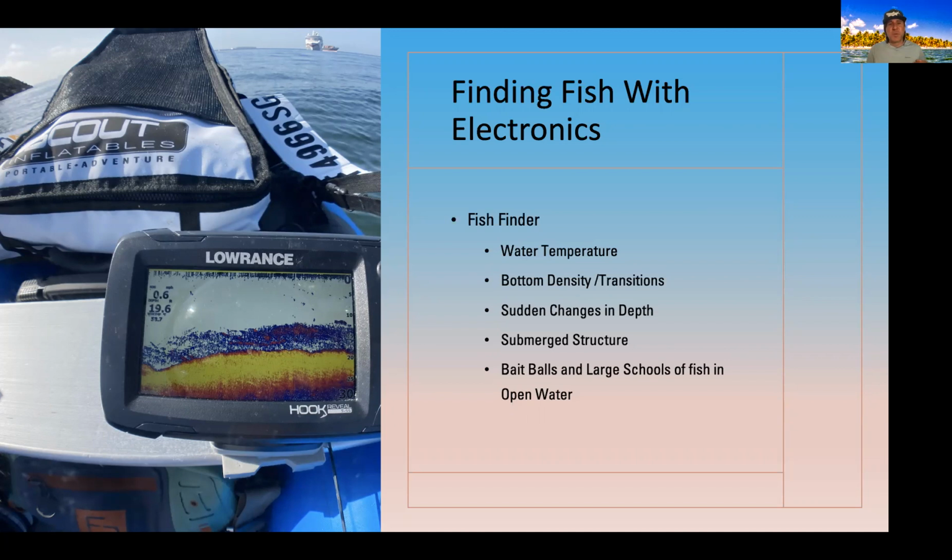But where this can be your friend and really help out is, you can look at the screen right here, and there are multiple clues it gives. You see a change in depth. You see the water temperature, which is really important, especially if you're fishing near shore, doing the kelp beds during the summer. And then also the different colors, that's the density of whatever structure that is. The darker it is, the more dense it is. And then, of course, apart from that, tide and weather is really important as well. Yeah, certainly.